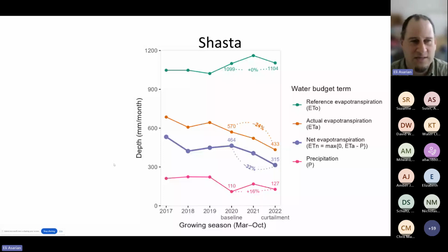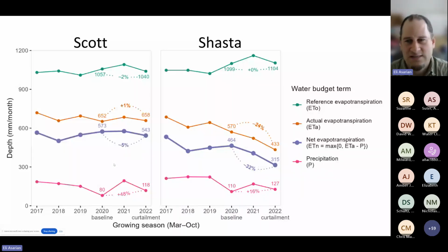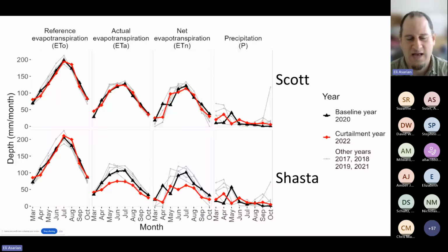If we compare that to the Scott River, what we see is that the ETa, the actual evapotranspiration, was very similar. It went up by about 1% between 2020 and 2022. The net evapotranspiration, ETn, went down. That's the purple line. That went down about 5%, and that's primarily because we got a good amount more rain in the Scott in 2022 than in 2020, about 50% more rain. So in order to maintain the same levels of production, the farmers would not have to apply quite as much irrigation water.